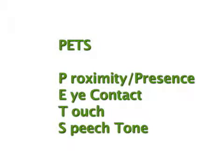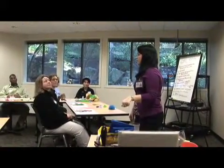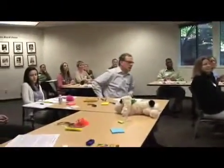Touch is the next one. So making sure that you have one hand on your animal and you have control of that leash. You have one hand on that leash. So it doesn't mean that you have to hold your animal the whole time, but you're going to be touching them or petting them during an interaction or visit. Again, you can feel the tension in their body as if they're becoming stressed. You can feel what's going on for them.